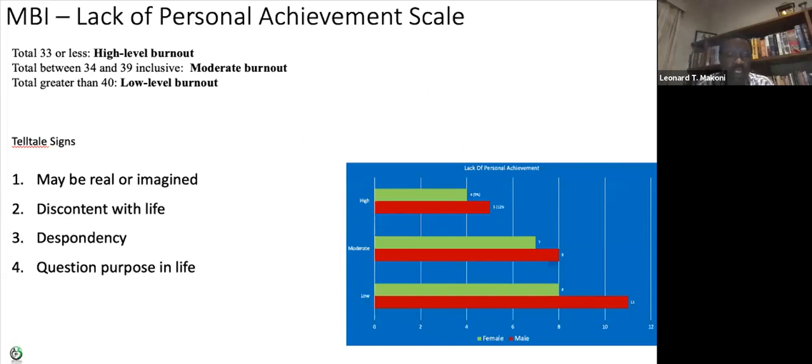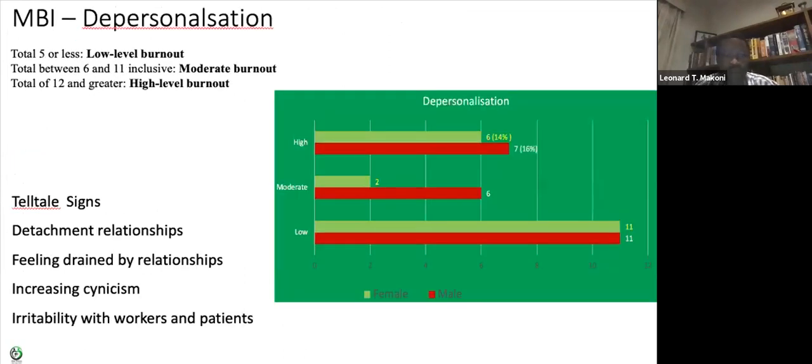Then, of course, you've got discontent with life. You are just not satisfied. It doesn't matter how much you push yourself. You don't feel you are rewarded enough. You're not achieving enough. Then that will lead you to despondency, and for most people, depression, questioning the purpose of life. Why am I here? I chose a wrong qualification, a wrong career. You start changing careers, going back to school. I don't know what else you could do, but check out. It's a pressure that's coming from within you.